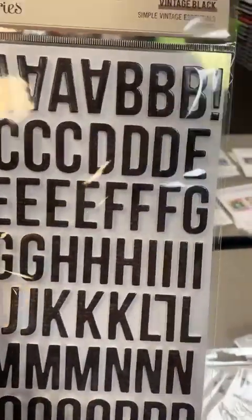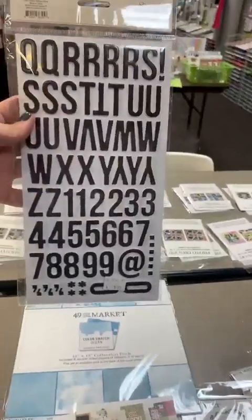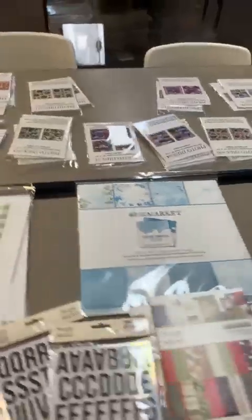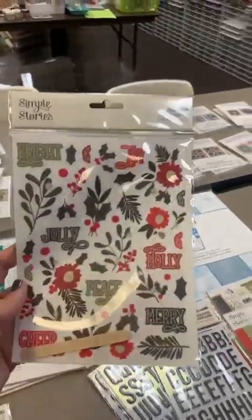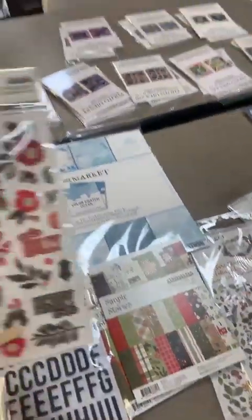Restock on the vintage black alphabets, the foam alphabets. And you can kind of see in there, they've got just some subtle text in there. So I'm going to flip it around so you can see you've got full alphabet here, plus numbers and punctuation. More Simple Stories. This is more Holiday Life, which matches the 6 by 8 pad I just showed you.